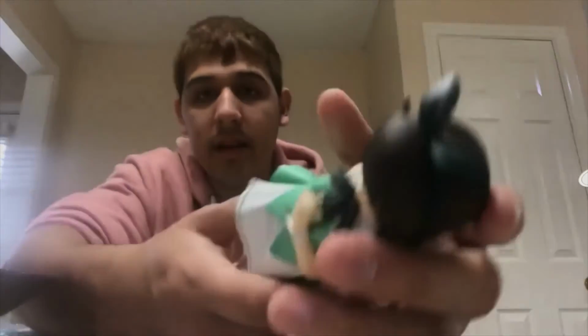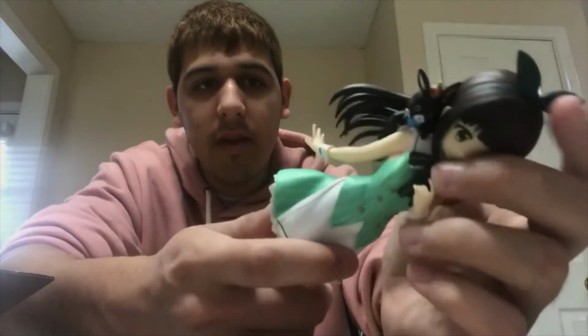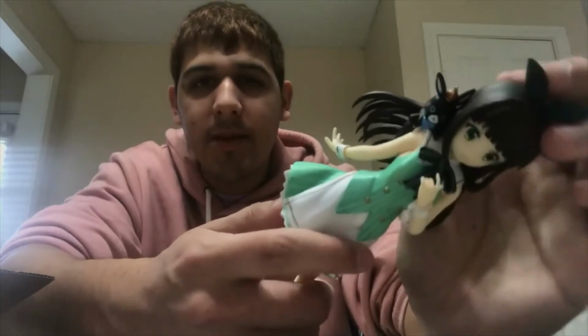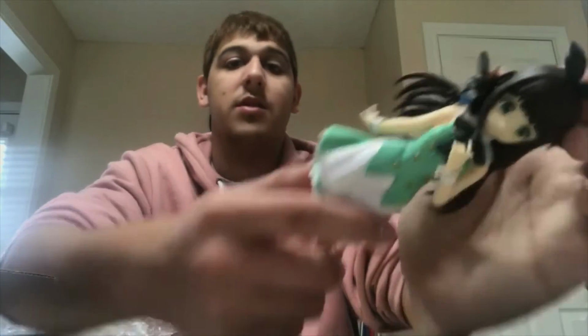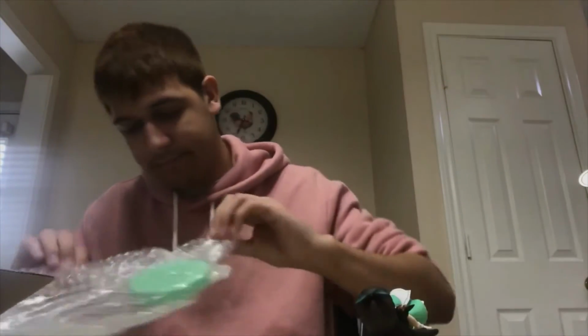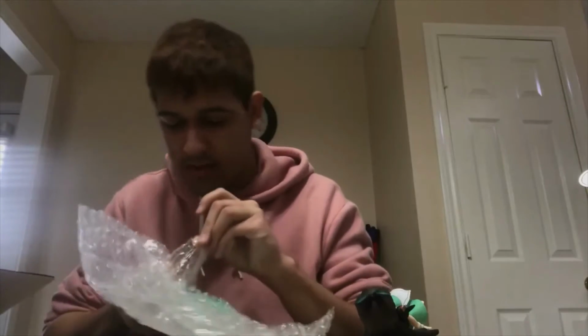Man, look at that. See the ribbon? Ribbon looks badass right here. Then I forgot what the rabbit's name is. But damn, that looks badass. I just can't wait for my other figure to get here. I don't think she was holding anything. Was she holding anything? No, she was not holding anything. So this is it.